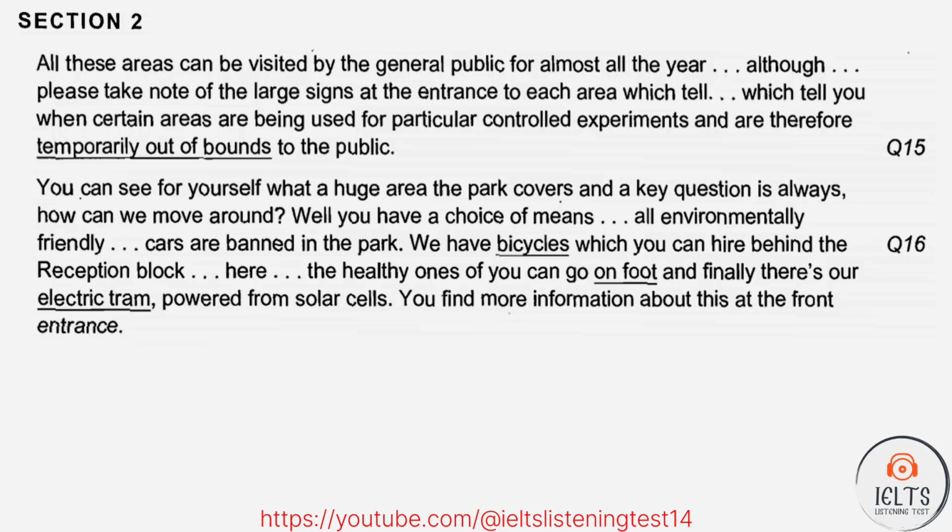All these areas can be visited by the general public for almost all the year. Although, please take note of the large signs at the entrance to each area, which tell you when certain areas are being used for particular controlled experiments and are therefore temporarily out of bounds to the public.